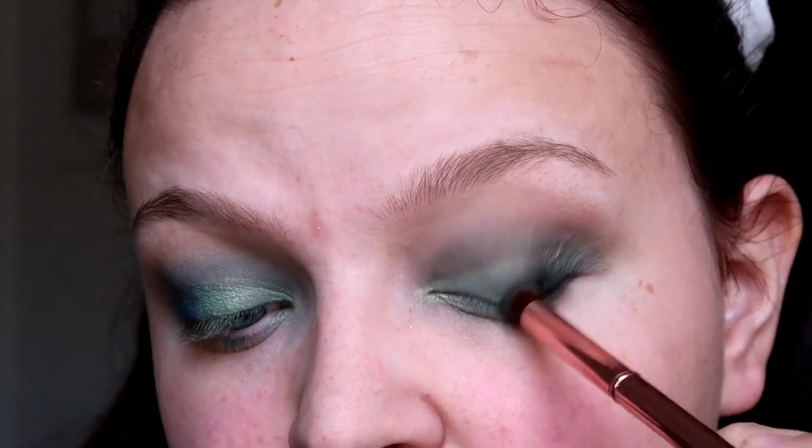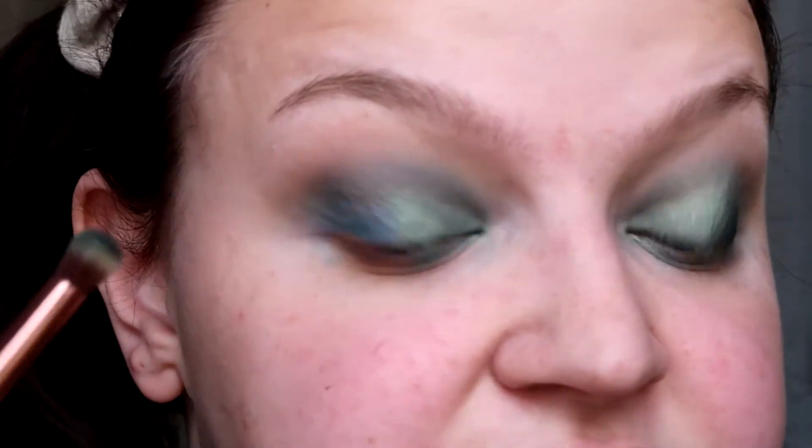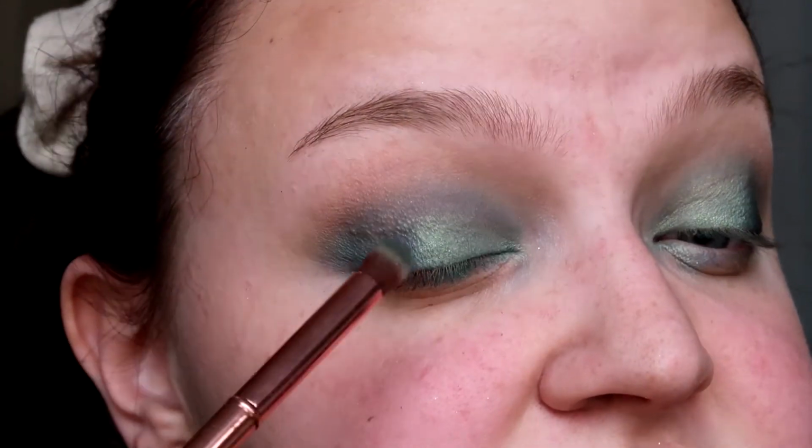You definitely could go a little bit heavier if you want, but I didn't. So I'm gonna take just a little bit of this on this really dense round brush. This is from BH Cosmetics. I have no idea what type of brush this is. I think it came from a rose gold collection or something. And we're just gonna stamp it out here.